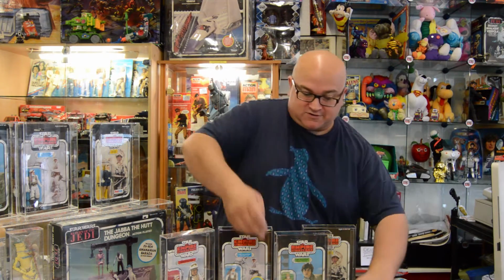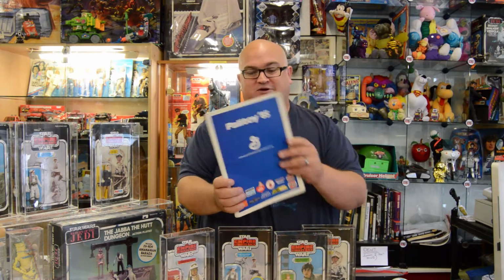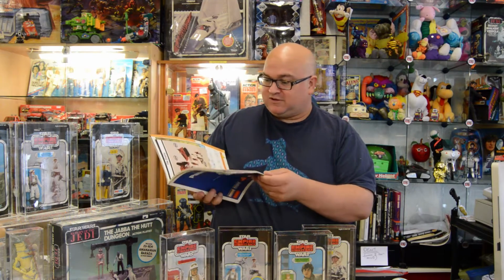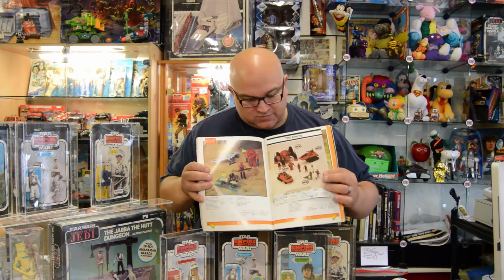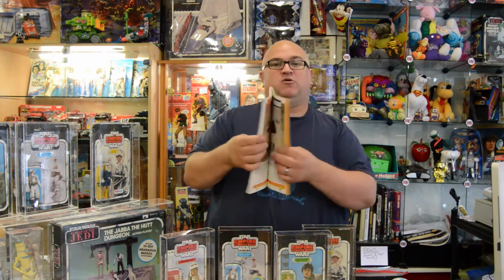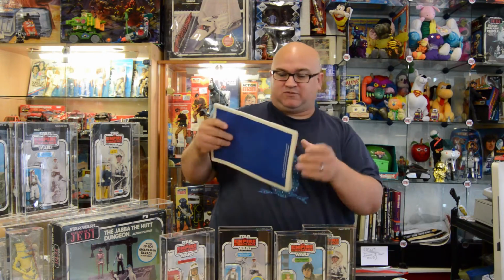But I was more excited when we found this at auction. The 1985 catalogue, and this one's a salesman sample we believe. There's lots of cutouts, so we're looking at Action Force, which was the UK version of G.I. Joe basically, but all redesigned for the UK market when it first came out.